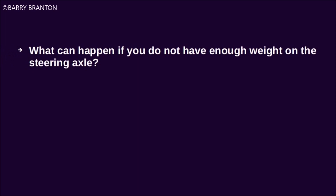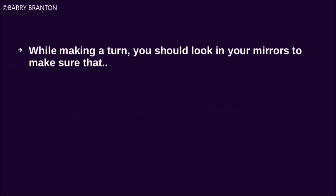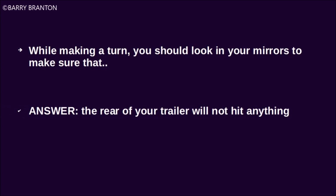What can happen if you do not have enough weight on the steering axle? This can make the vehicle harder to steer. While making a turn, you should look in your mirrors to make sure that the rear of your trailer will not hit anything.